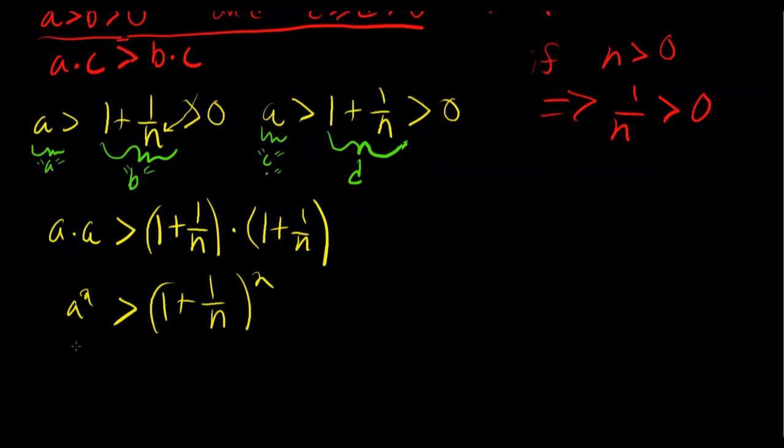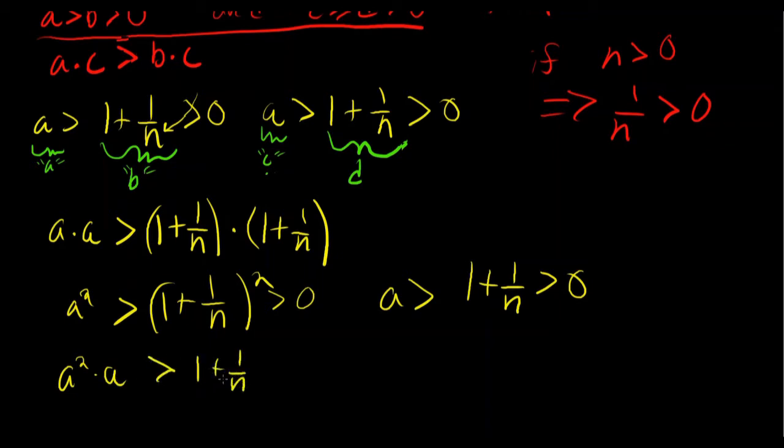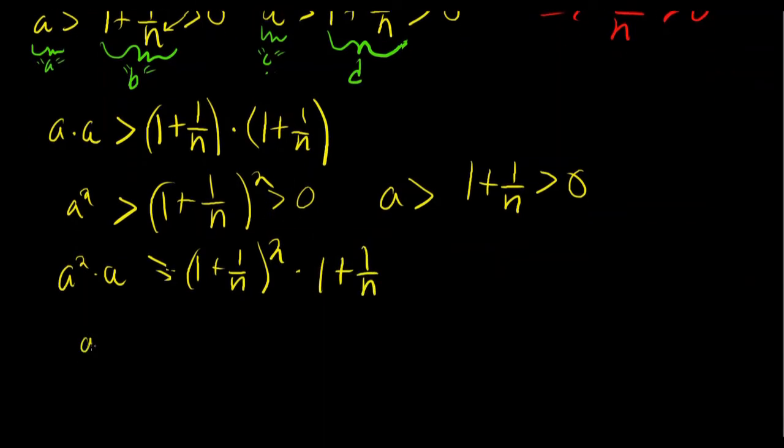Rewriting what we had up top here. And then, since this is true, and since also a is strictly greater than 1 plus 1 over n, and of course these are all strictly greater than 0, so everything's strictly greater than 0, we can use property 1 again. We have a squared times a is strictly greater than (1 plus 1 over n) squared times (1 plus 1 over n). So now, that's the same as saying that a cubed is strictly greater than, excuse me, (1 plus 1 over n) cubed.